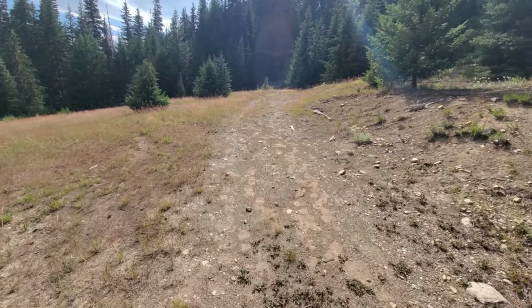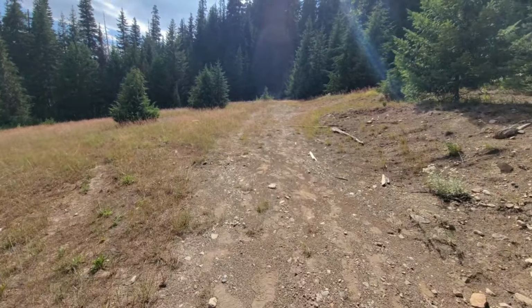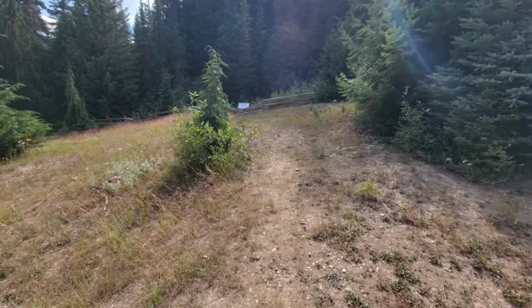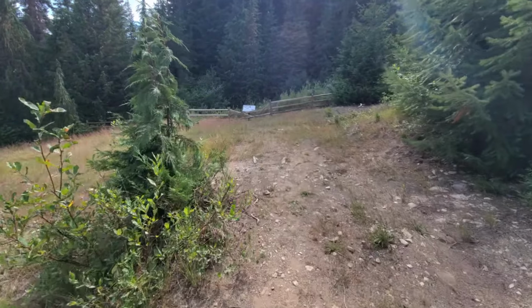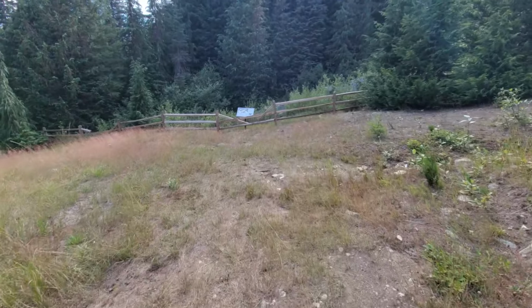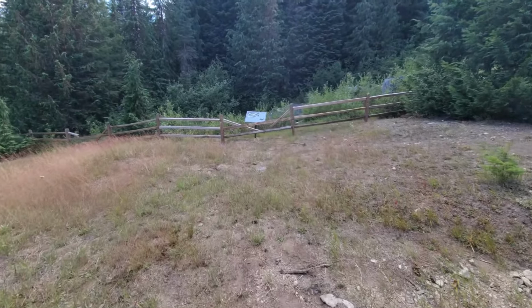I've been out here a couple of times, and it is a little different than the previous visits. They've put up a fence and an interpretive sign around the mill, which never used to be here. So we're coming up on that fence and interpretive sign.